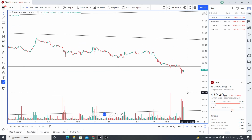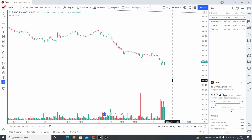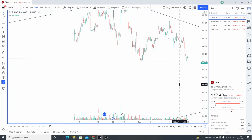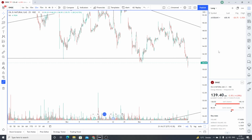Now as soon as it is crossing 139 or 138.90, we can go short, and the stop loss is going to be 140.40 or 140.10, and the targets of at least 1:2 would be easily achievable if in case we have a negative movement in Nifty on Monday. So these are the three stocks on the short side.